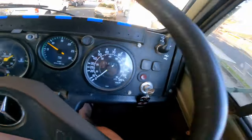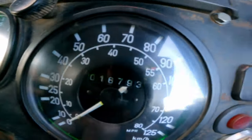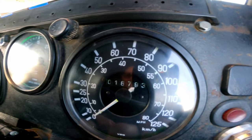One of the most common things I get asked is the fuel range. So this is the first long trip. So we are currently, speedo says 16,793. And then I'll let you know what 160 odd litres does for us.